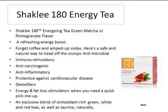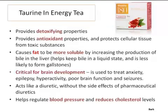And I just listed a bunch here about just some of the things that they've been shown to do: anti-carcinogenic. They're very important for the immune system. They reduce inflammation. They help to detoxify. Taurine, which is one of the ingredients in the energy tea, provides detoxifying properties. It also is an antioxidant. But look at this one. It causes fat to be more soluble by increasing the production of bile in the liver. That's how it all works. But it makes fat be more soluble. That's like a good thing. It's good for your brain, good for your blood pressure.